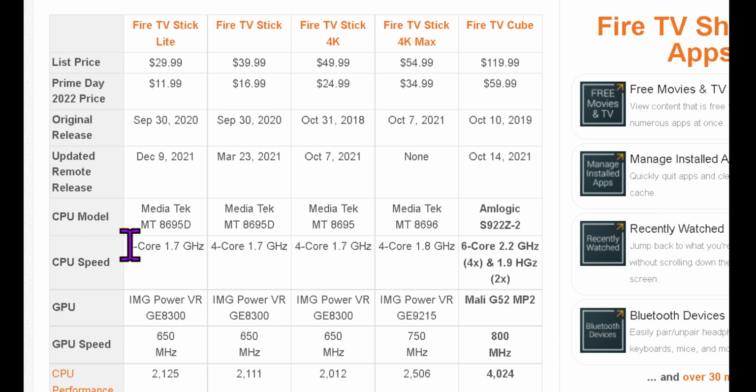But if you look at the CPU, you're looking at 4-core, 1.7 gigahertz all the way across, meaning that it's on point with the 4K Fire Stick. So you're not going to notice, for the most part, a big speed difference from the Lite to the 4K stick. Now, there are some optimizations because they are running different operating systems. So is the average person going to notice a big difference in speed between the 4K and the Fire TV Lite? No, my honest opinion. And if you do, then you're more of a connoisseur. Let's be real. And if you were a connoisseur, then you're probably going to be spending more than $12 on a device. Let's be realistic here, people.